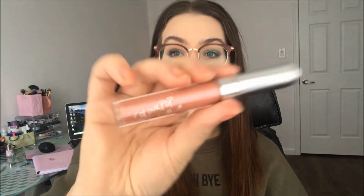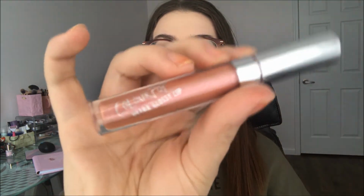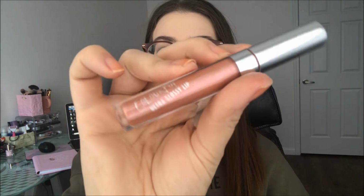Don't know why I got three nude glosses, as if I needed three nude glosses, but when you're really into something, you're really into something. You can't apologize for it. And this one is called Tight Fit. Oh, and it's actually a metallic ultra glossy. Oh, wouldn't that make a pretty eyeshadow? It would. That's so beautiful.